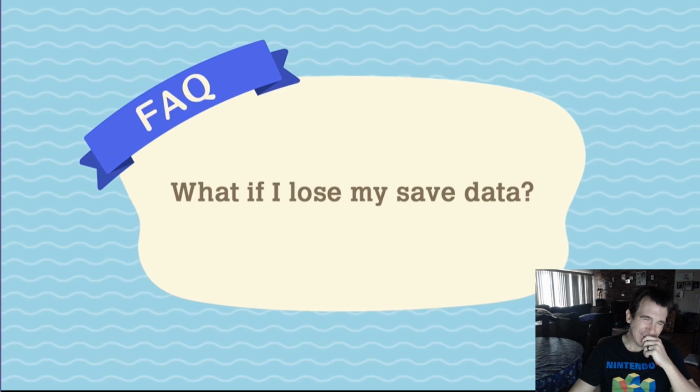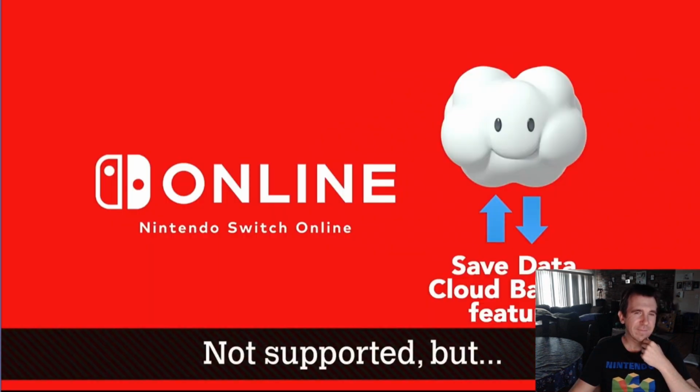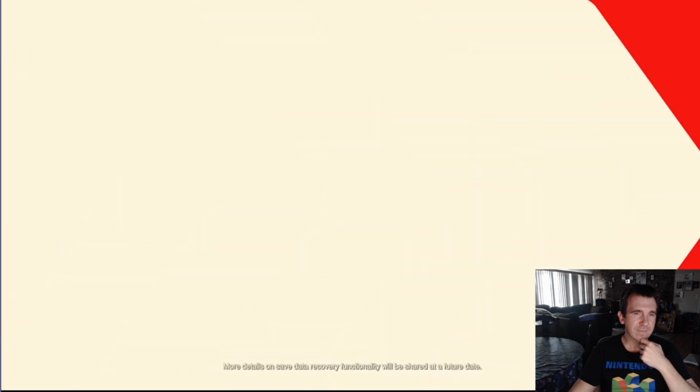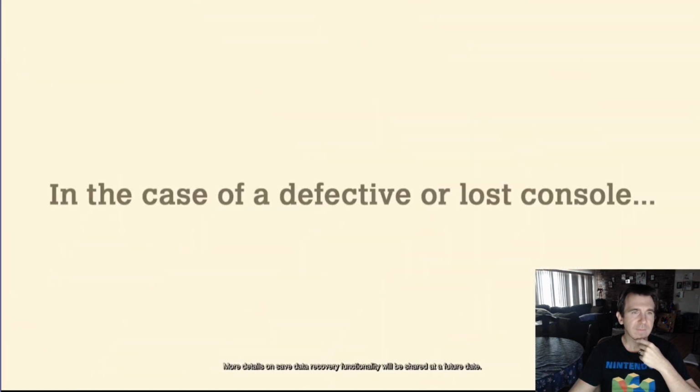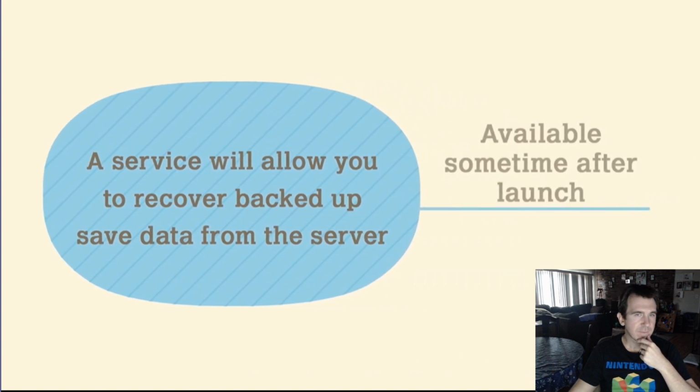What if I lose my save data? Oh gosh. That's fine. Animal Crossing New Horizons does not support the Save Data Cloud feature. However, we're planning to offer a service for recovering backed up save data from the server in certain circumstances, such as console damage or loss.